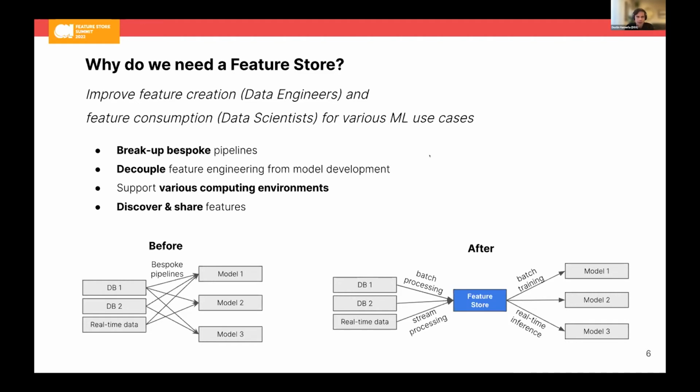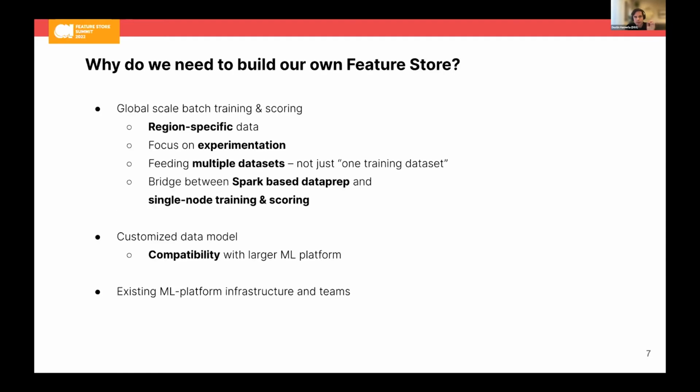And again, one could say I've seen this before. This was the general motivation when we started to look into the concept of feature stores. We looked into the market, and then we realized that we have some additional requirements. And at the time, which again is over a year ago, we saw that existing products weren't really meeting some of these.